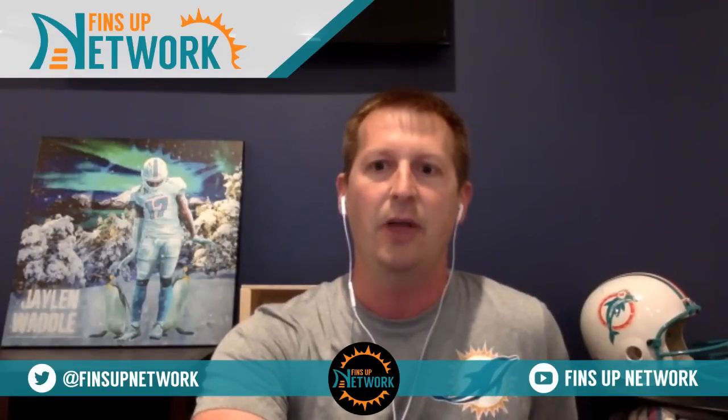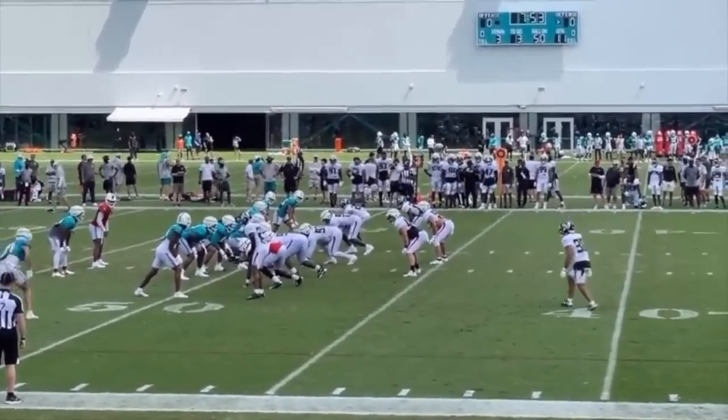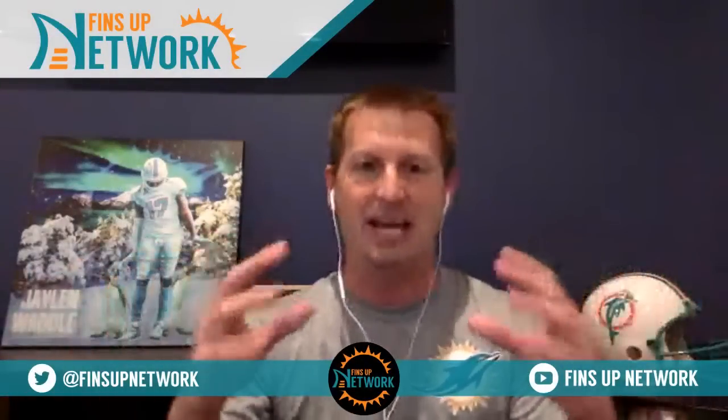And this is another one. And this one, you're going to see Durham Smythe actually come in motion from your right. And the nice thing about this is it creates that mesh where he does a good job of getting in the way, but not making that contact, but having that clutter of people.